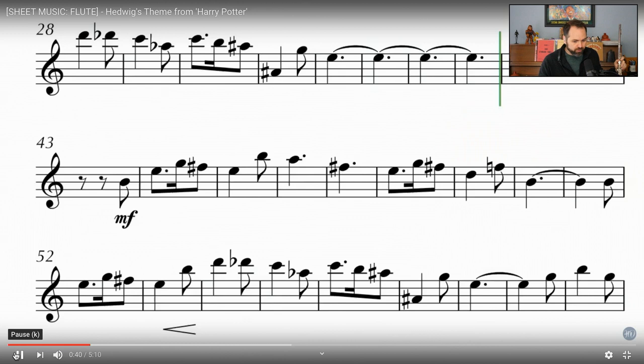Fancy there. So as you can see, a lot of times you can find songs just by Googling, YouTube, look for the name of the song, sheet music, and your instrument, and a lot of times you can find it.